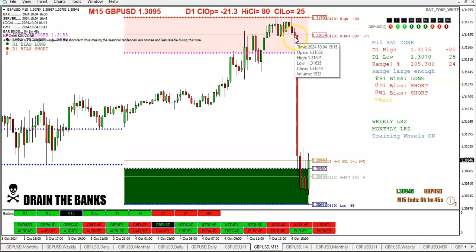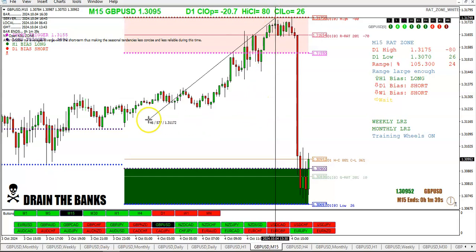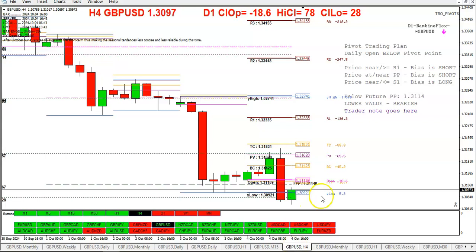And looking at the red rats, let's see, was there enough room there to feast? Yeah, it looks like there might have been enough room. A large enough range at that time. Bambino Flex indicators said to go short. Price at or near the pivot was a short, and you can see here what happened. Just taking that simple trading plan and following it would have paid off real nice today.